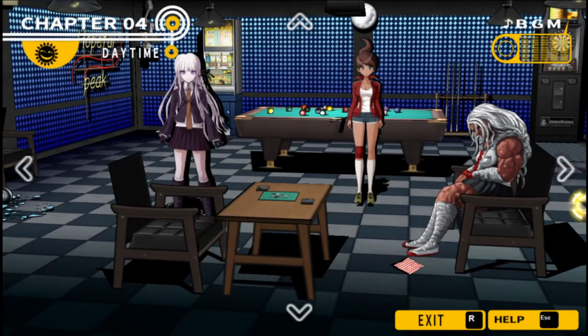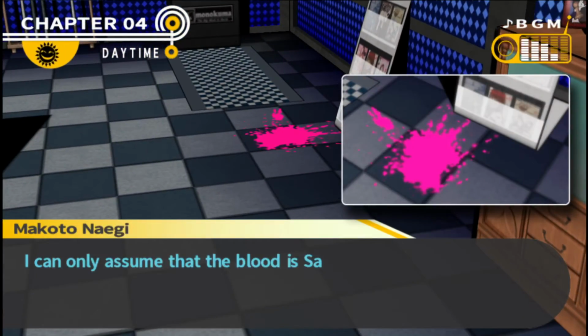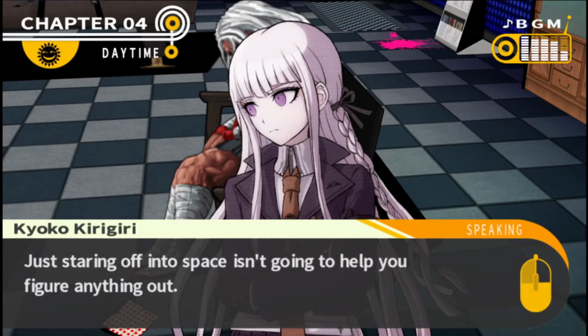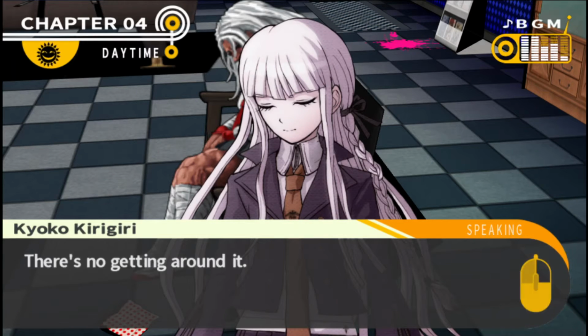What else did she say? The blood splatter or the body? Let's look at the blood splatter. Alright, the body, I think she said. According to Kyoko, yeah, Sakura's body. Just a second. Staring off into space isn't going to help you. Well, yeah, I know, but hey, don't you think you might need to actually examine the body? Whew. There's no getting around it.